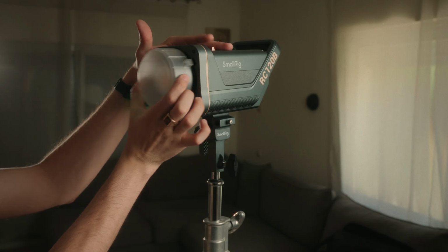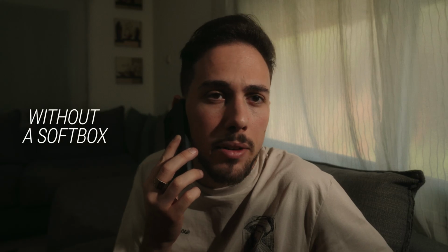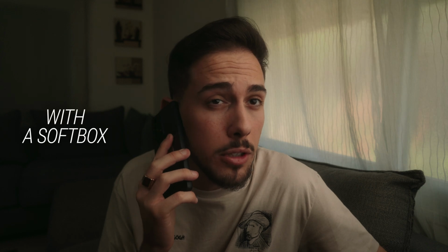Something important you will want if you get yourself a light fixture is something to soften the light. Just to give you an idea why it's important, this is a light without any modifiers, which seems pretty harsh and not flattering to the face, and this is the light with a softbox. A big difference, right? Now the light is much softer and much more flattering to the subject, and you will probably want soft light a lot of the time.